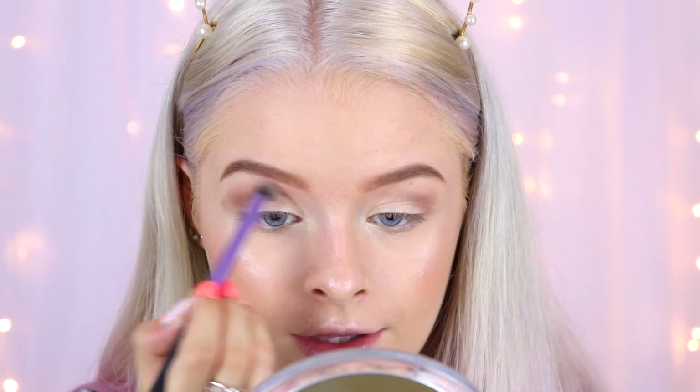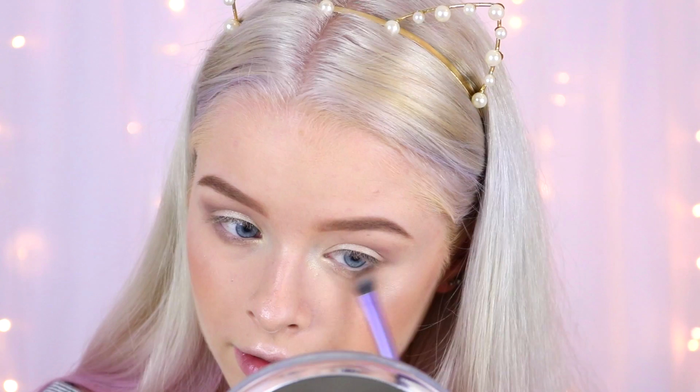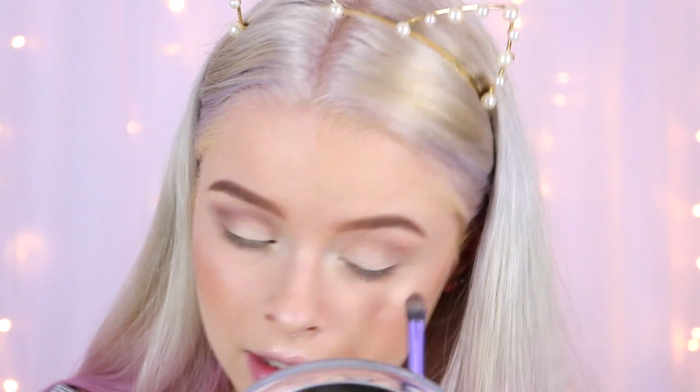Okay, so this isn't bad. I mean, obviously it's not as pigmented as other eyeshadows that I've used, but I think if you are just getting started with makeup, you don't need something to be crazy pigmented. So I'm just running this along my lower lash line as well.